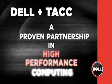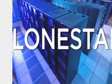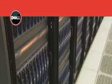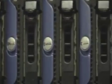TACC has been working with Dell for about 6 or 7 years now. The first Dell cluster was Lone Star. Lone Star is an HPC cluster, and it's provided to the local UT Austin community, the UT system components, and the national user community through the TeraGrid project. Lone Star has been enormously successful. In fact, it is probably one of the most successful clusters on the TeraGrid. It's been a real workhorse.